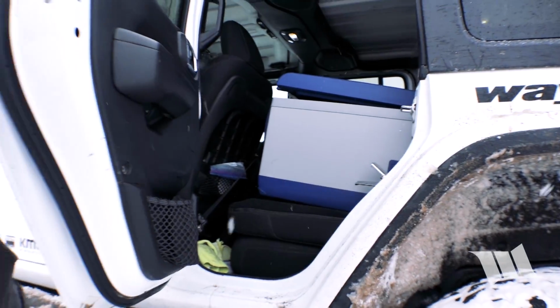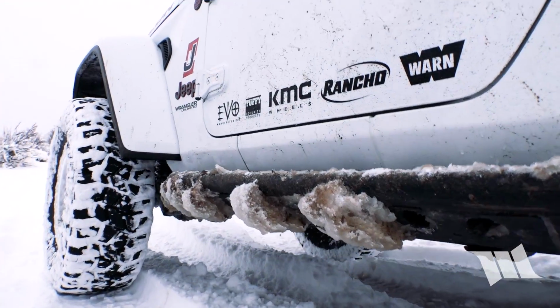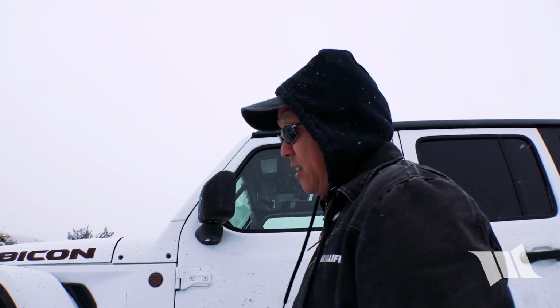There, I got it off. Look at all these like crusty waves of ice. I'll tell you though, these Coopers are totally hooking up. Just for fun, I've been sticking in two-wheel drive just to see if I can't make it go, and it's still going.